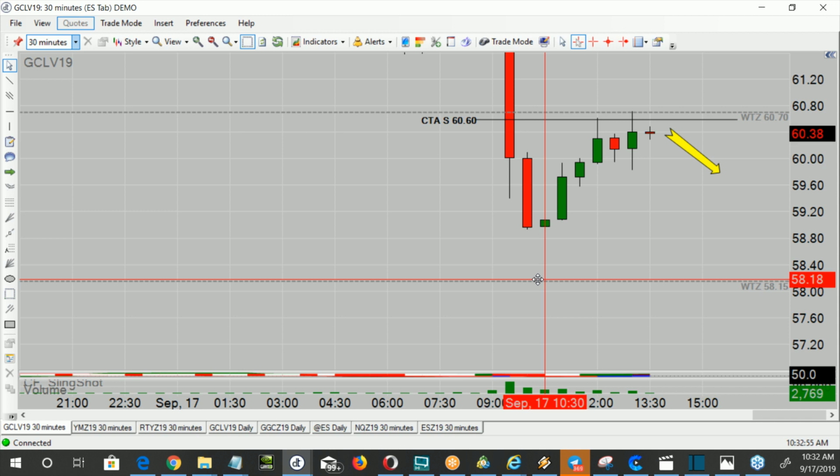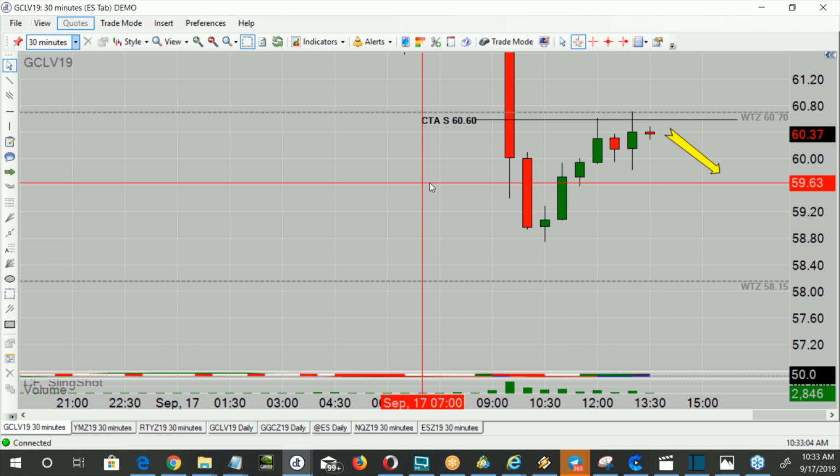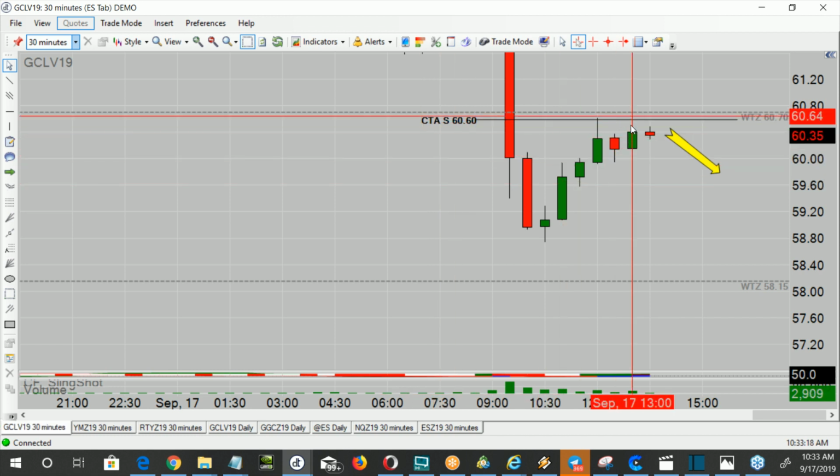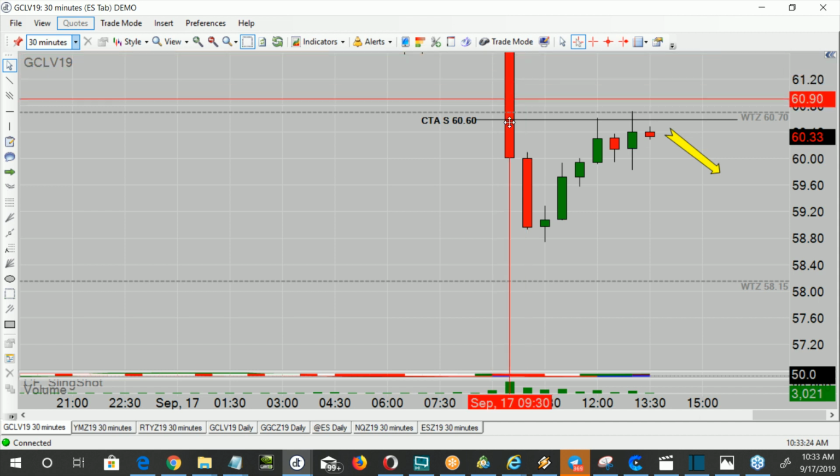However, look what happened here. Price sliced through the zone. Remember, only three things can happen when price encounters a weekly trading zone. The most likely thing is consolidation. That's what you see over and over and over. Second most likely is rejection, which is what you see right here. And the third and least likely, but it does happen, is the slice.